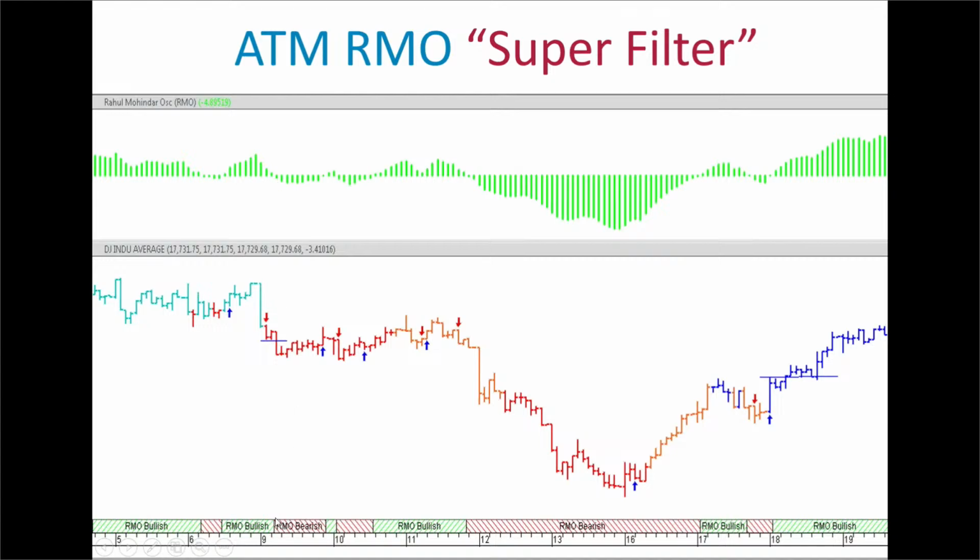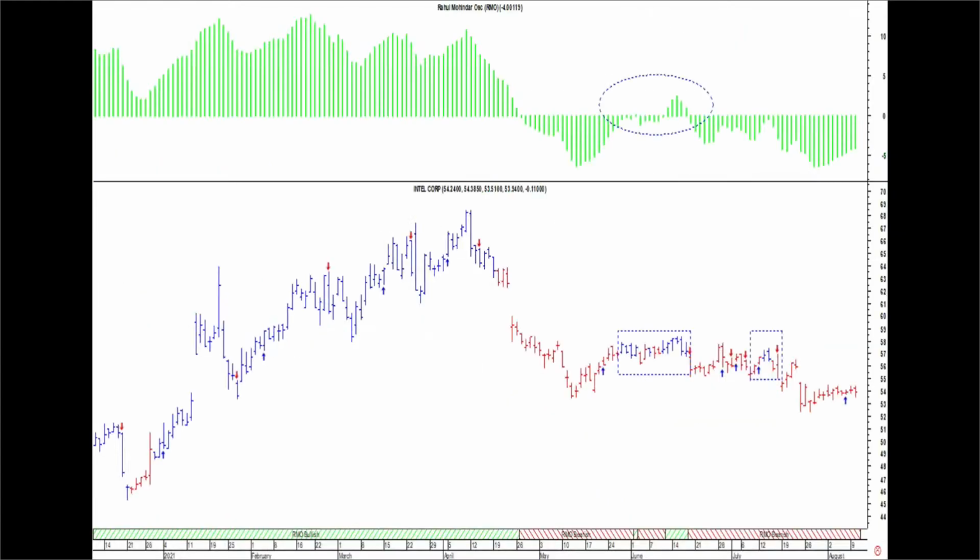Right? So you can see the RMO went negative maybe 2 or 3 bars later, and I can see that on the x-axis. So at times it will be slower, at times it will be faster. It's the adaptive mode that is working. The idea is to also understand.